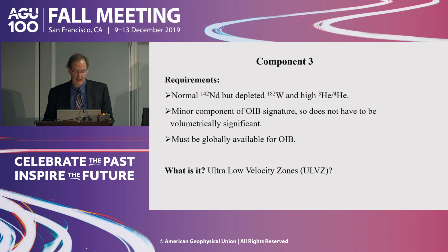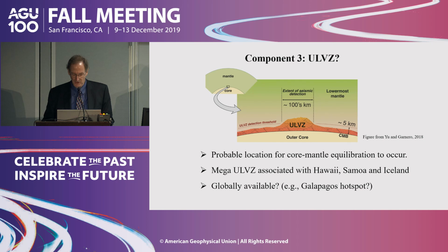So we posit that we're probably getting this signature from ultra-low velocity zones. Most of you are probably familiar with this figure. Ultra-low velocity zones are small features in terms of volume. They are probable locations for core-mantle equilibration to occur. We know mega-ultra-low velocity zones are associated with Hawaii, Samoa, and Iceland. And yesterday we heard that the Galapagos hotspot is also associated with a mega-ultra-low velocity zone. All three of those systems show superb helium tungsten trends. And so if it walks like a duck and talks like a duck, it might be a duck.